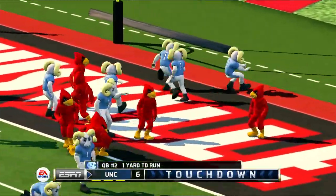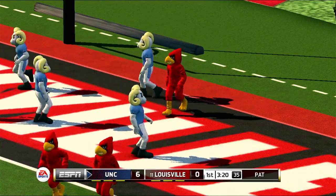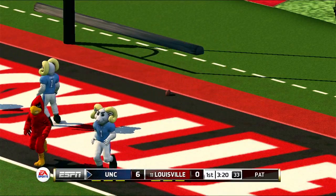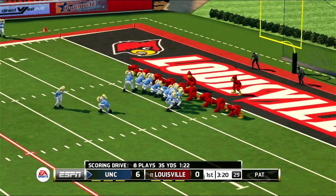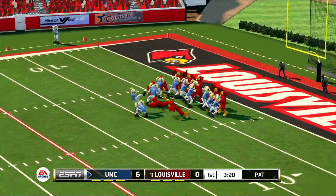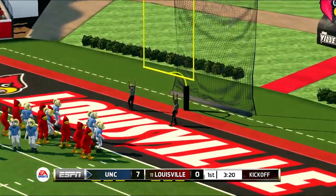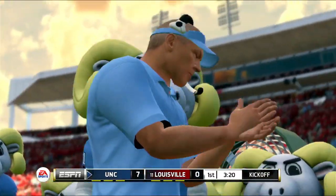Touchdown, UNC. And he converts the extra point. A nice 8-play, 39-yard drive, and a touchdown as a result.